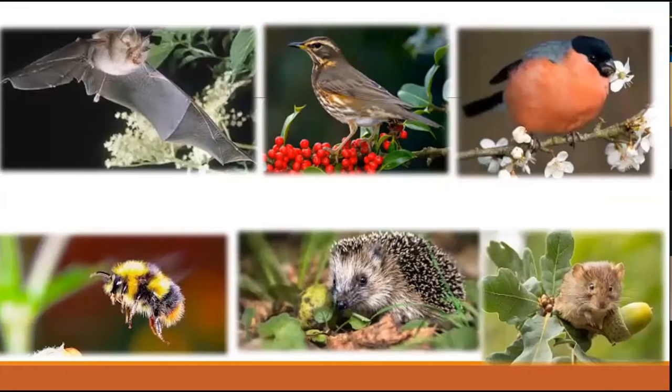Here are just a few of the creatures that rely on our hedgerows: lesser horseshoe bats, redwings, bullfinches, bees, hedgehogs and field mice. All use them for navigation, shelter and food throughout the year. The best hedges for wildlife have a varied character along their length and will attract a wider range of wildlife. And planting fruit and nut trees such as crabapple, elder and hazel in the hedge line increases the food value. Next slide.